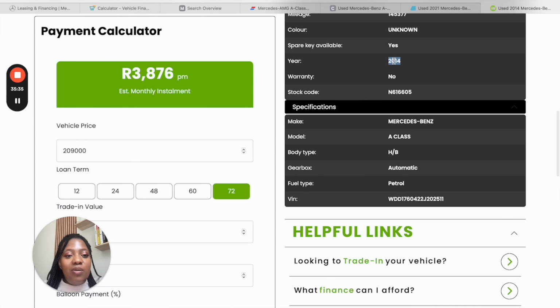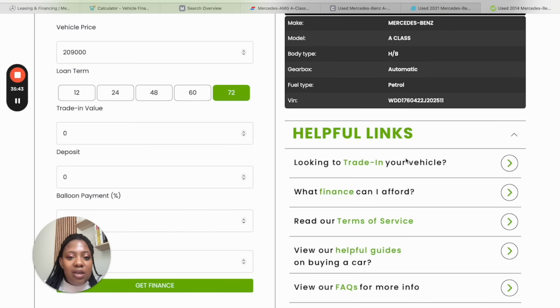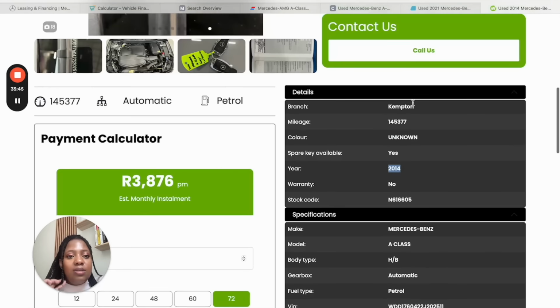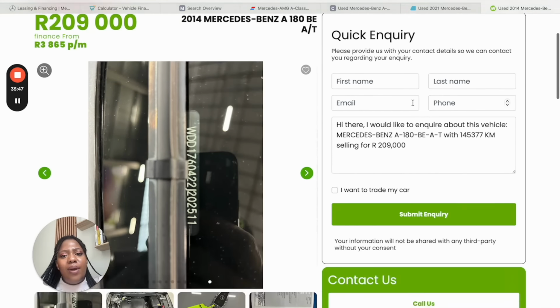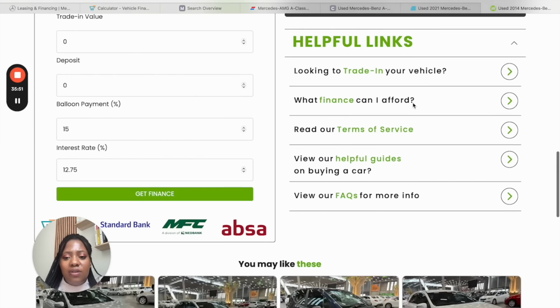We're probably only going to get like 50% funding for this from the bank because it's so old. A-Class, automatic, VIN number. There it is. But where's the rest of the information? Can't be all of it.